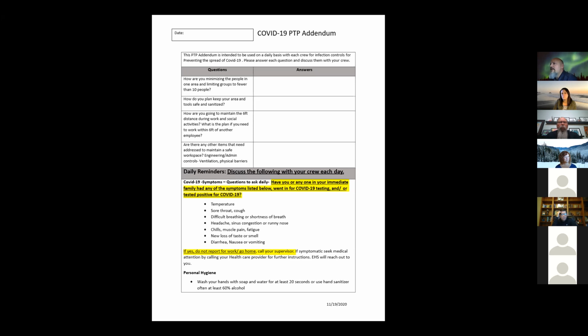So how do you plan to keep your tools safe and sanitized? That could be your keyboard, that could be common areas in the break room, at the drinking fountain. Well, the expectation is that we have cleaning and sanitation products set up at the copiers, in the shared areas, and at personal desks, right? We're wiping down things before and after we touch and use them.